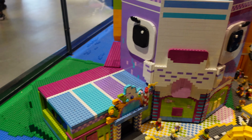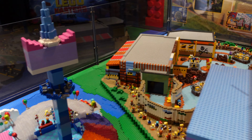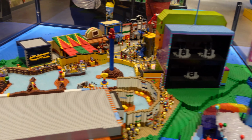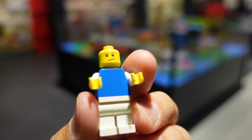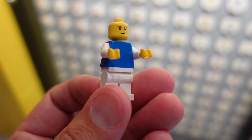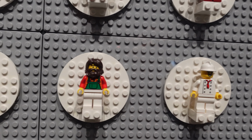Masters of Flight, where we ate lunch, Battle of Bricksburg, and Yuta Kitty Drop. But they have the flying couches. Admittedly, took this for my kids in hopes of finding a really cool minifig. So you can take any one of these. Wait, is this Tony Stark? Yeah, it is. That's a Tony Stark head.